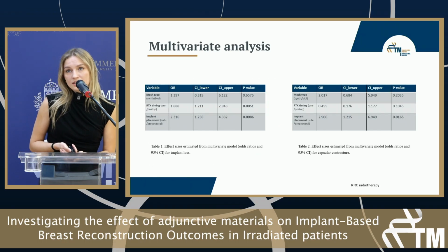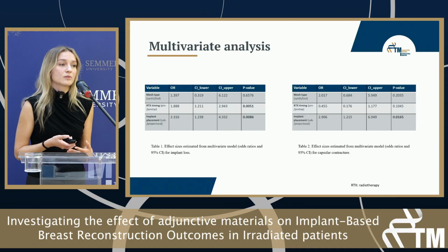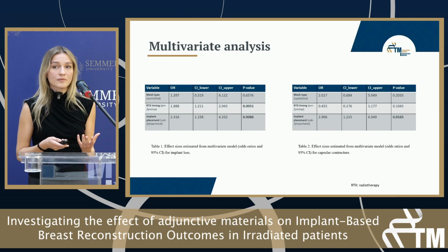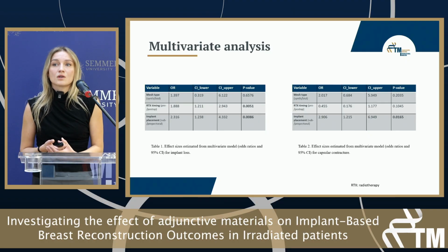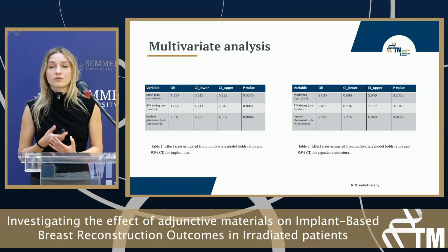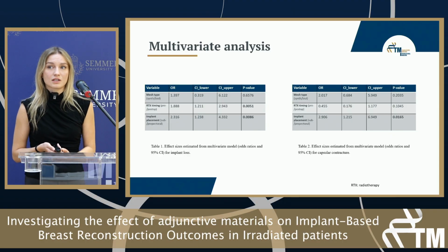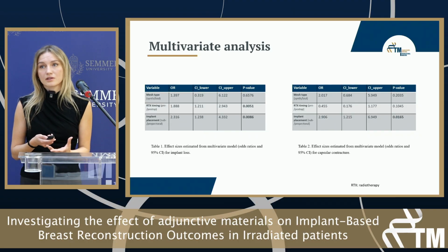To further explore these outcomes, we conducted a multivariate analysis accounting for variables such as the placement of the implant, whether it is above or below the muscle, and radiotherapy timing, whether the patient received radiotherapy before or after their reconstructive procedure. We can see here on these tables that regarding implant loss, radiotherapy timing showed statistical significance, with the odds ratios showing that preoperative radiotherapy might pose a higher risk for implant loss.